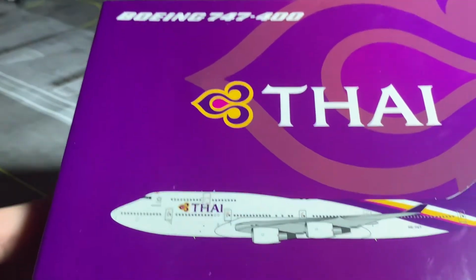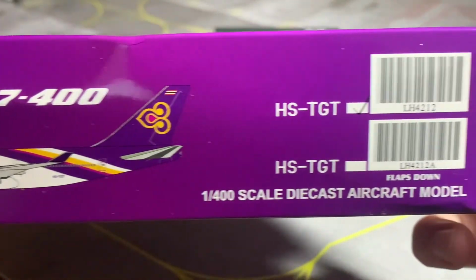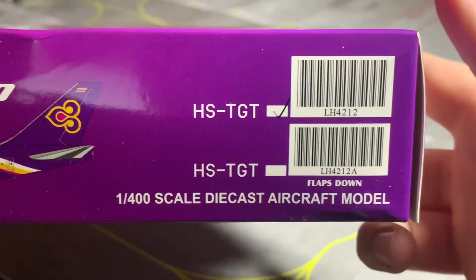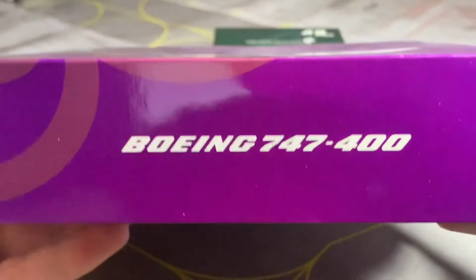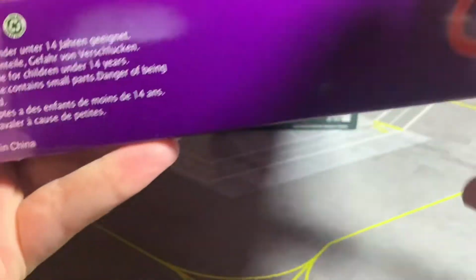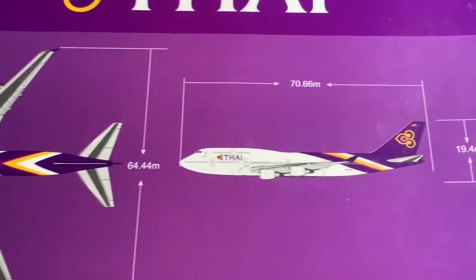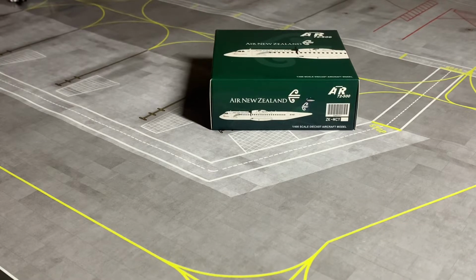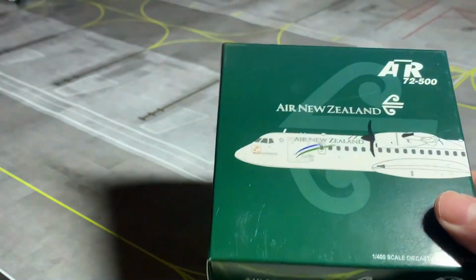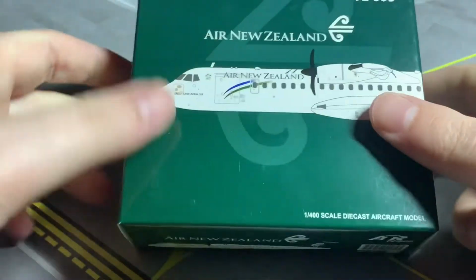This is the Thai Airways 747-400 in the purple livery. Hotel Sierra-Tango Golf Tango is the registration that we'll be looking at today. I will be doing a model review of this one coming soon for the channel. That's why I'm not taking my time and showing the different details on the box. So very, very cool. I will give some details about the models as I'm talking or showing them. So just going to point the camera down so we can have a look at this one here.